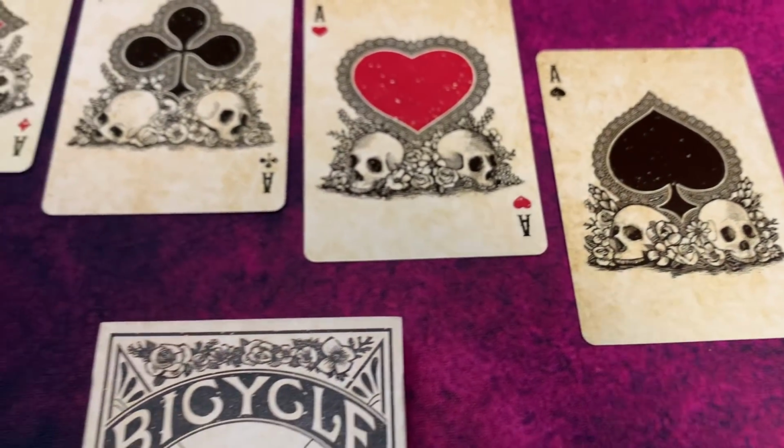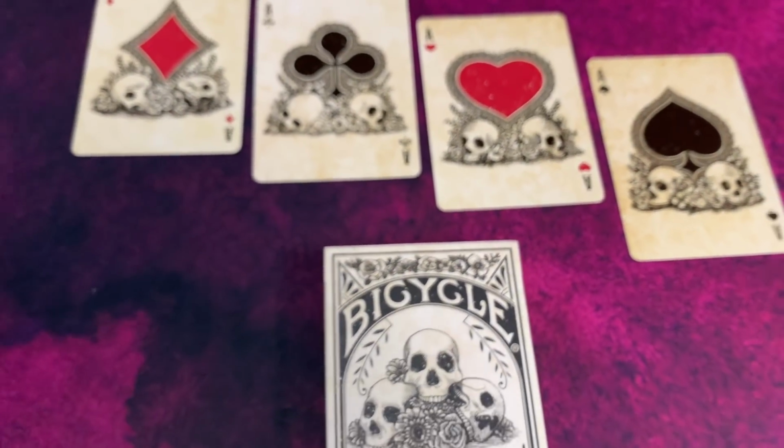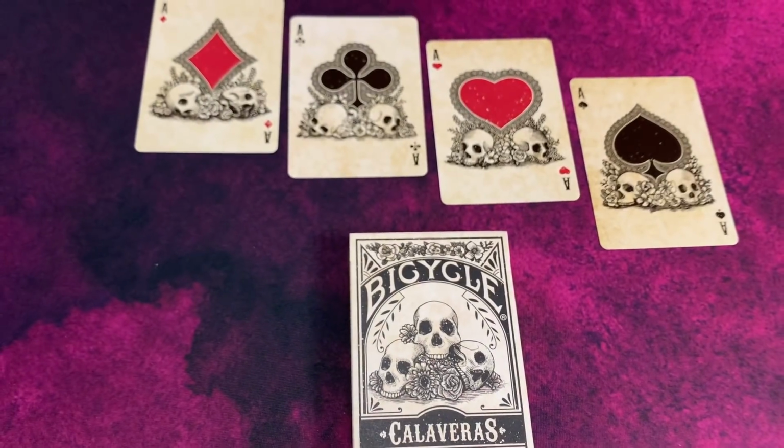I like this theme a lot, and in fact, you're going to see this theme again in just a little bit: the sugar skulls, or the Mexican Day of the Dead. So there you go. That's my number 3.